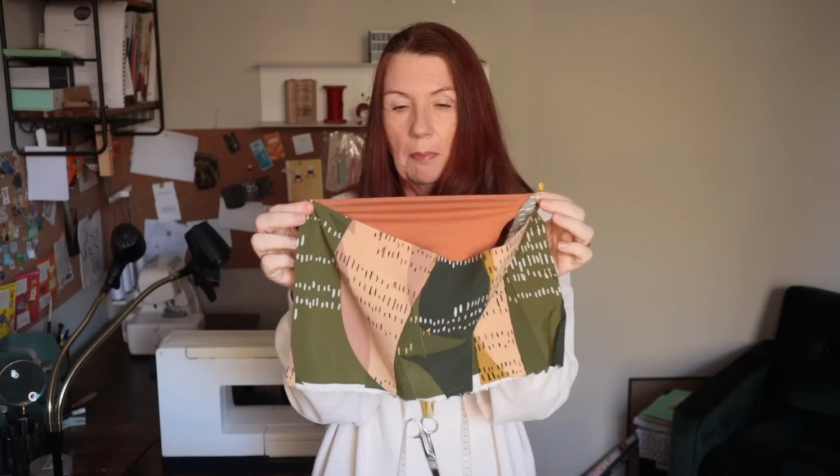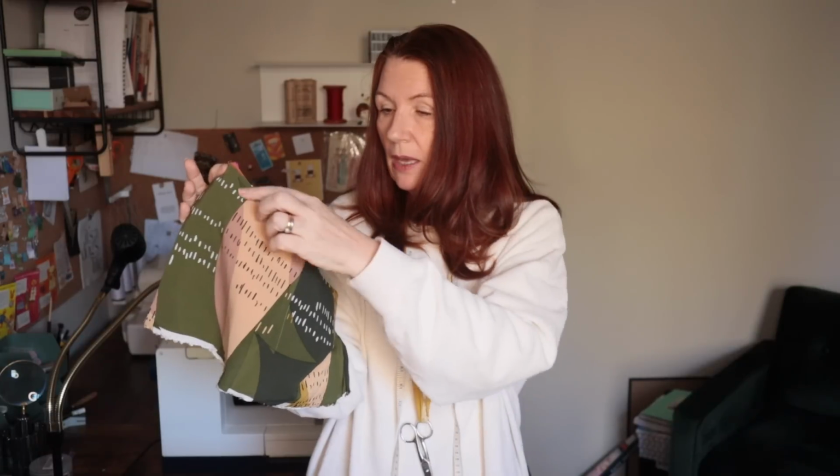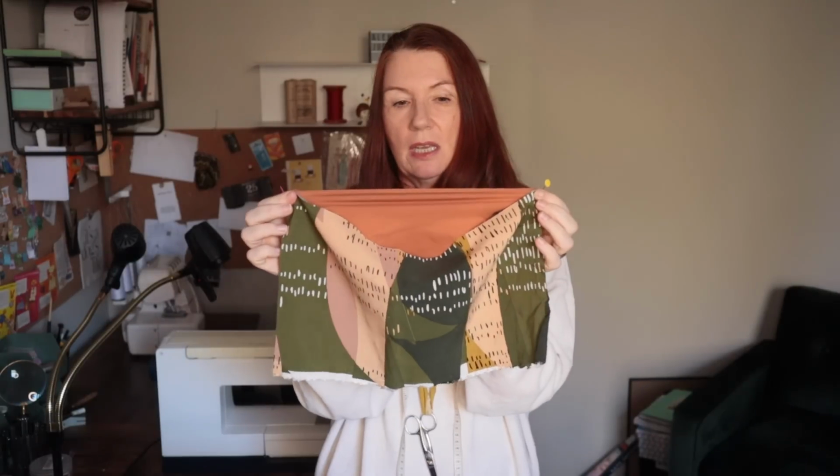So that is not going to work, but what will work is if I gather this viscose like you would do for any normal gathering, I'm going to gather it and use the stretchiness of the jersey and see how that works. Personally, I don't think it will. I think this fabric, it's a lot to expect it to recover, the recovery to bounce right back and not look a mess, but we will see.